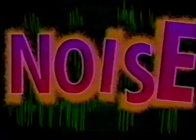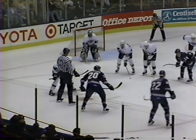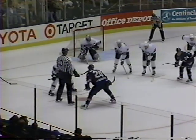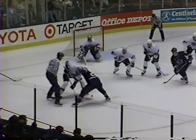Only the third King player to score 400 goals as a member of the Kings. Marcel Dionne, the leader, of course, 550. Dave Taylor with 431, and now Luke with his 400th King goal tonight.